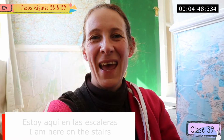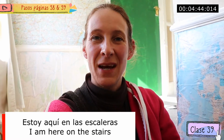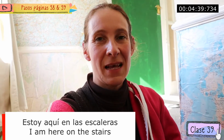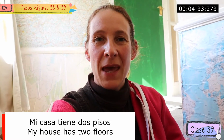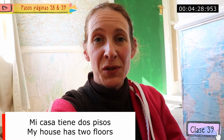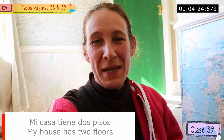Estoy aquí en las escaleras. Las escaleras are the stairs, of course. We scale las escaleras. Tengo escaleras en mi casa porque mi casa tiene dos pisos. Un piso is a floor as well as a flat. Mi casa tiene dos pisos.